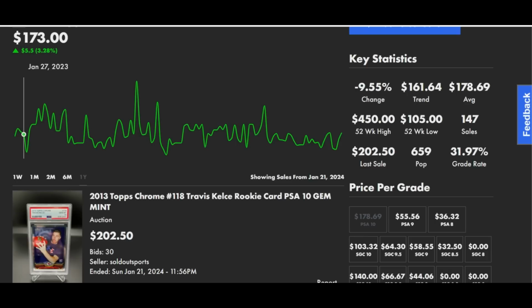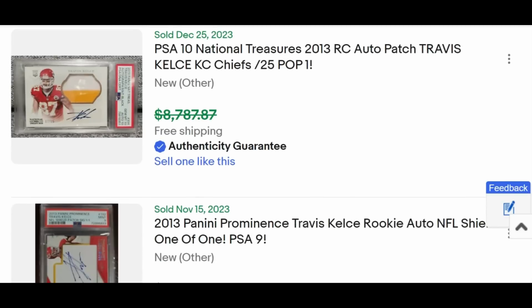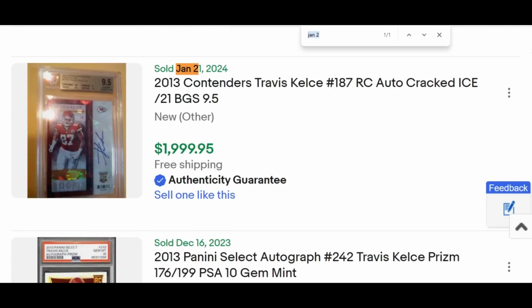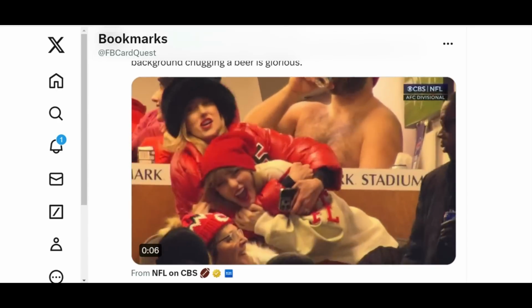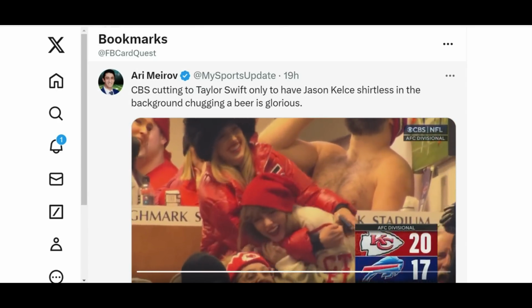Obviously, he has a monster game in this game, put up multiple touchdowns. Target leader, his brother Jason, shirtless, up in the suite, jumping in and out, chugging beers, really fueling the fire there for the Chiefs. That was pretty fun. So I'm sure a lot of you guys appreciated that. So when you got the Taylor Swift camera zoom ins, you also got Jason Kelce right in the background, chugging beer shirtless. There you go. This one's just for you guys. Look at that. I'm sure you guys enjoyed that.